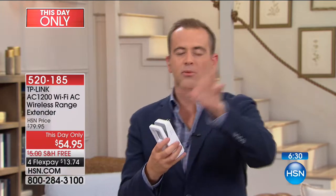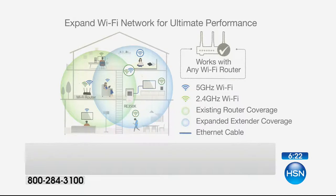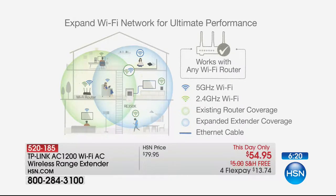So let's say your modem and router is in the living room, but in the bedroom you've got terrible reception. You plug this near the bedroom and it's going to expand and extend the range. Joe, it really is as easy as 1, 2, 3, right? You're exactly right. Many of us get frustrated because the router is strong in one part of our house. This one doesn't just handle the blue dot, it also handles the green, like you're seeing right there.